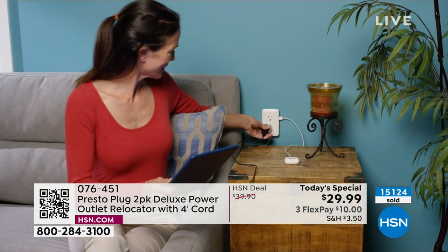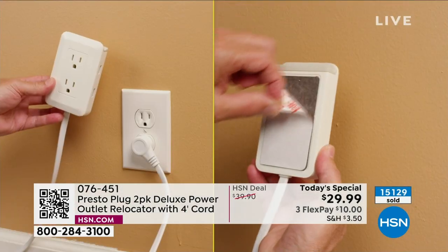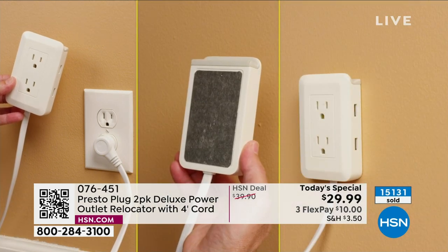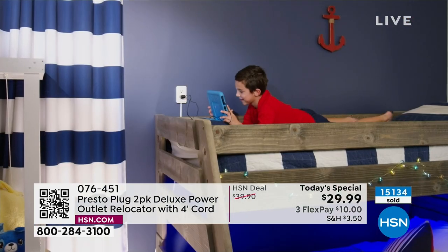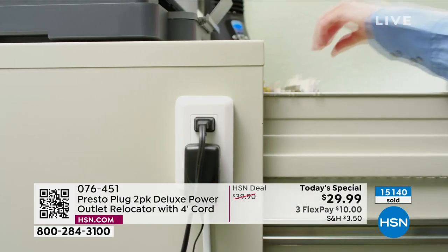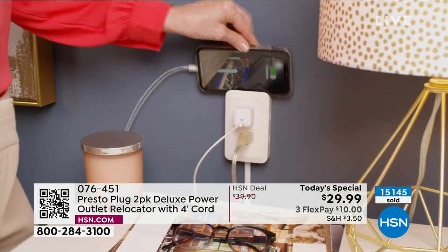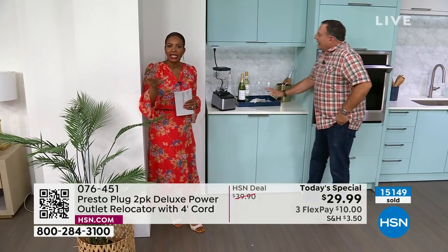And all you do is plug one end of the Presto plug into your regular wall outlet. So think about this. Even the power that's coming to your Presto plug is the same power that's coming from that wall outlet. Exactly, so we're just relocating it. That's all we're doing. You're not losing power, you're using power in the place that you want it to be.